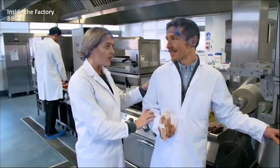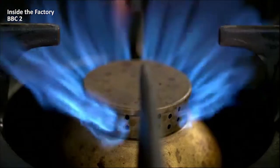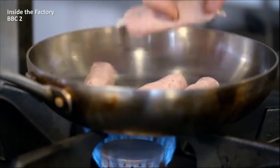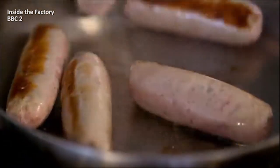How do you cook the perfect sausage? Very good question. We're going to put them to the test. First off, we're going to do a long, slow fry for 25 minutes. And is there a trick to it? Plenty of oil, keep it turning, don't let it go black.